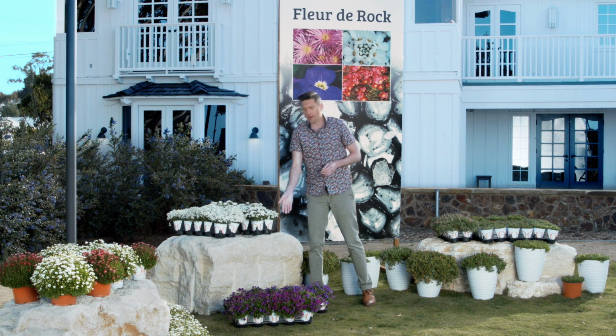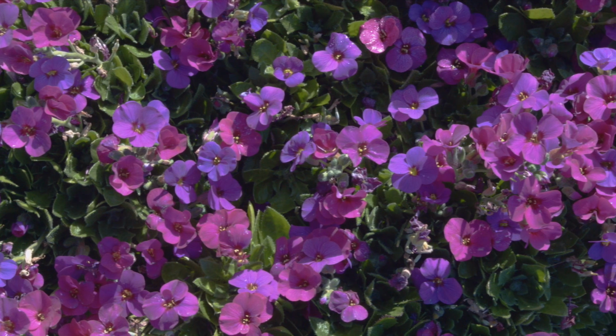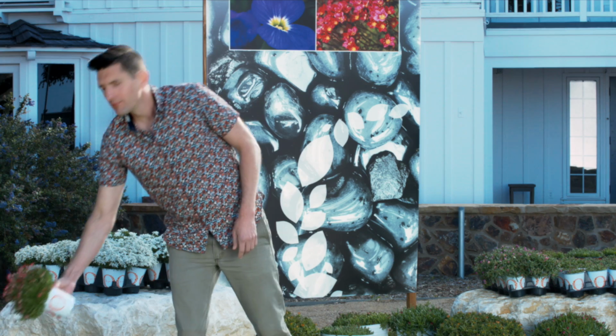As we look into our Rock-On Arbretias, the real key with this series is hardiness. These are the most hardy Arbretias on the market, going well into zone 3.